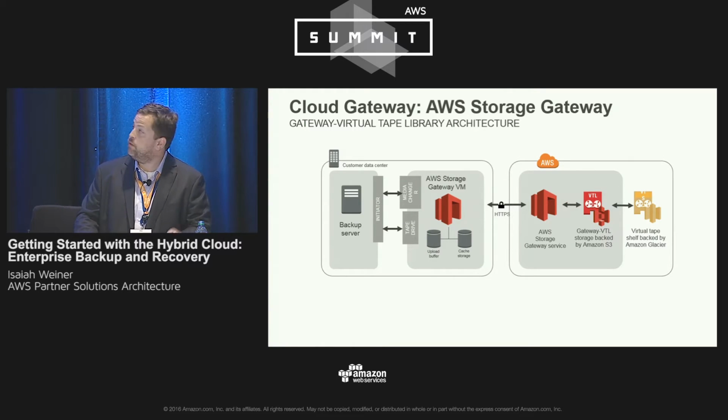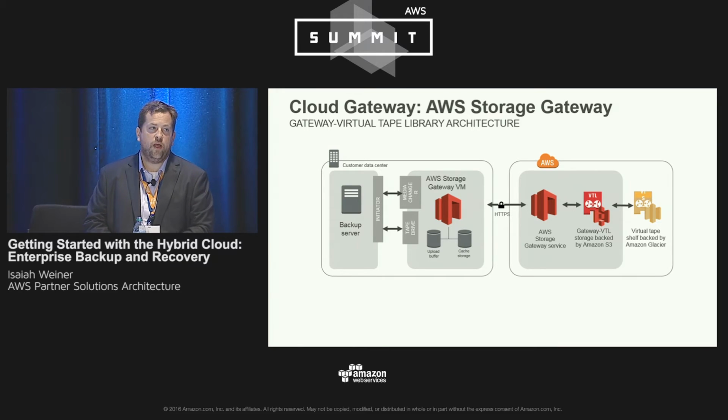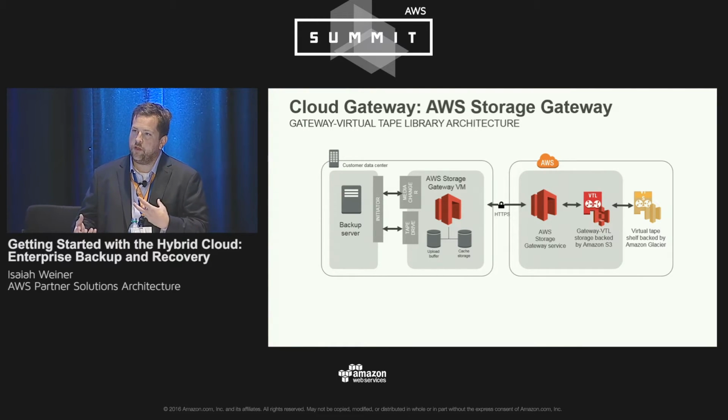And then the third of the 3 deployment architectures is called the VTL, or the virtual tape library. So this is actually supported by a lot of very standard, let's say industry standard application suites. So you actually talk with your backup software directly to the storage appliance using this VTL protocol.